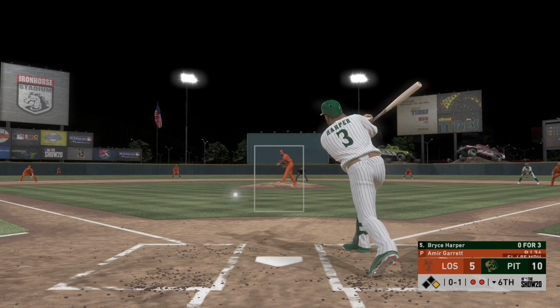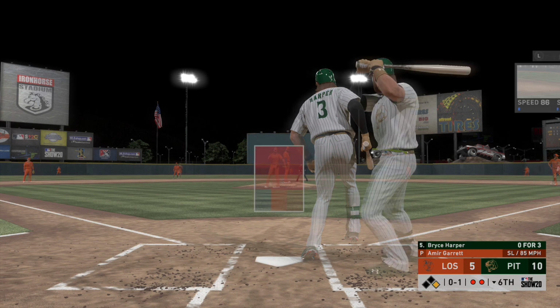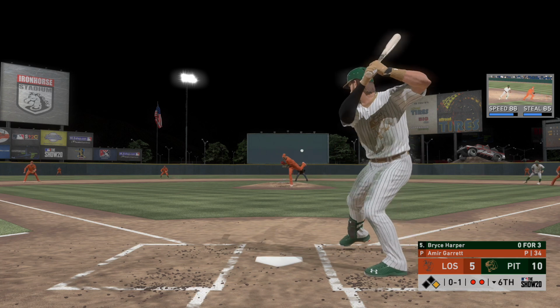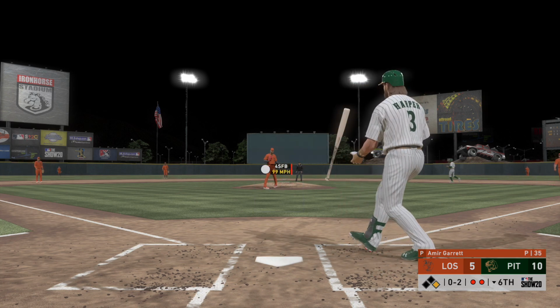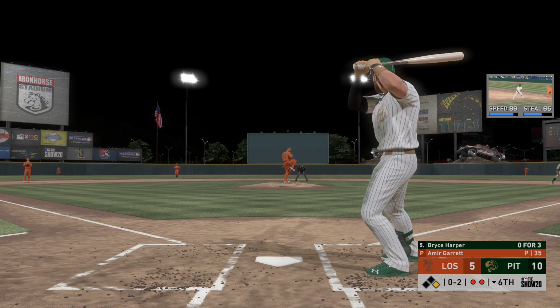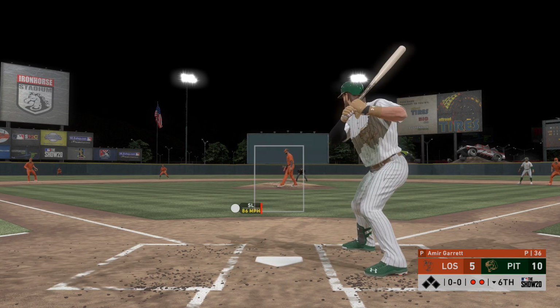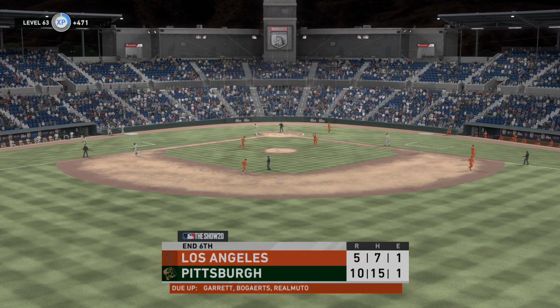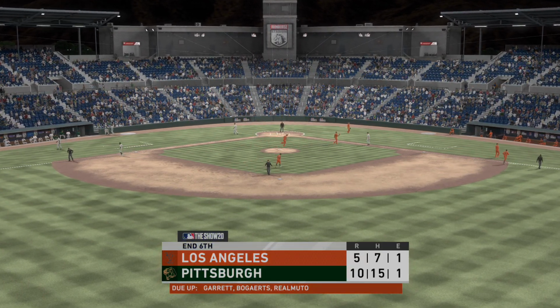Next to dig in will be Bryce Harper, as he'll get caught reaching on a first pitch slider for strike one. He could really use a knock here. 0 for 3 in the game so far. And it's fouled away. And the inning goes away in unceremonious fashion on a swing and a miss at a ball way outside the strike zone.